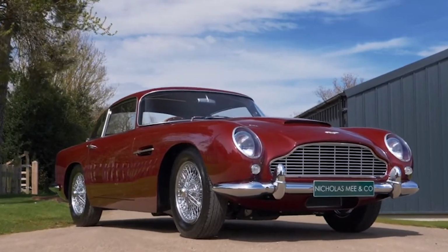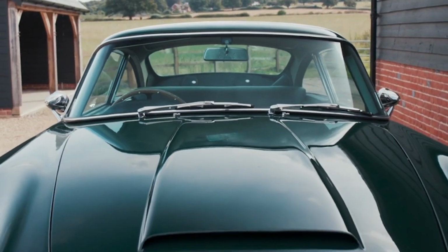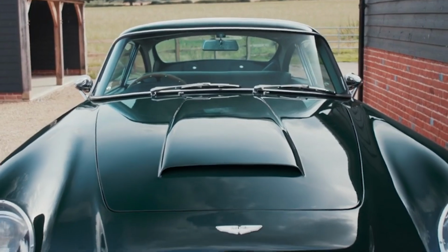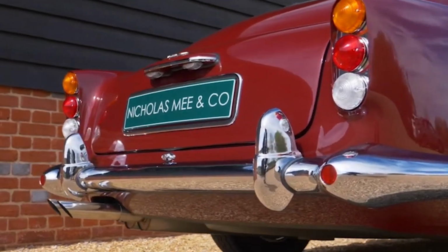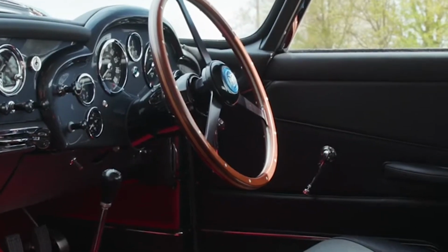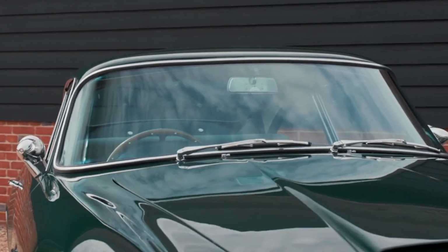The engineers at Aston Martin pulled out all the stops. They crafted a sleek aerodynamic body that looked like it was moving even when standing still. Under the hood, they packed a powerful engine that could push the car to speeds that would make your heart race. But they didn't stop there. Inside, they created a luxurious cockpit that made you feel like royalty.